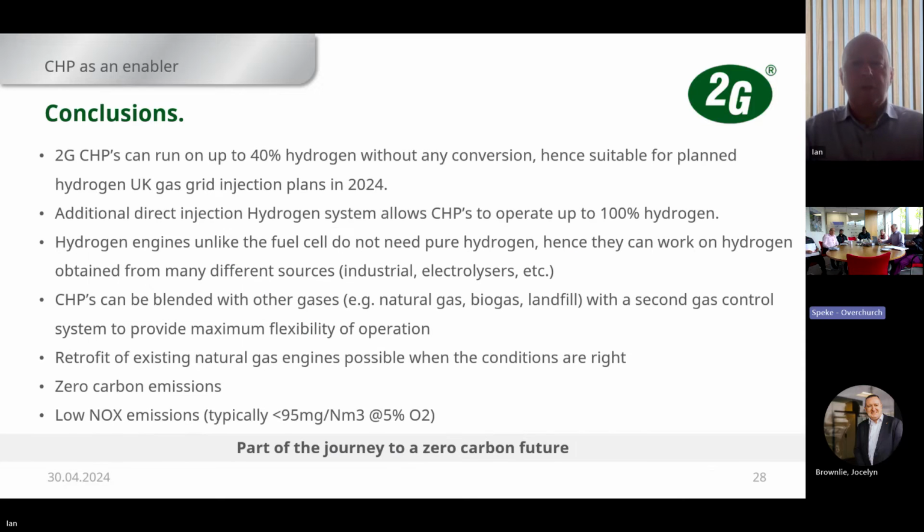So I've only got one other slide really, which is conclusions. Our own 2G engines can run on up to 40% hydrogen without any conversion. If you want to go above that value, then you've got to have an additional gas injection system, which can be retrofitted, or you can buy at the same time as a CHP. Doesn't matter.